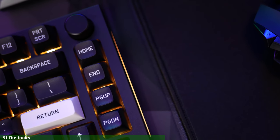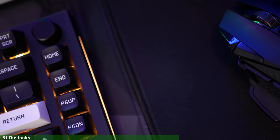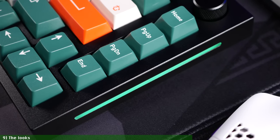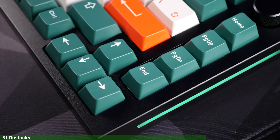And I'm of the opinion that if you go through the trouble of adding a light bar on the side of the keyboard, you might as well allow me to dial it up until I can see a glow, right? While I don't think these side lights are ugly, I think they don't add anything to the design with the way they were implemented here.